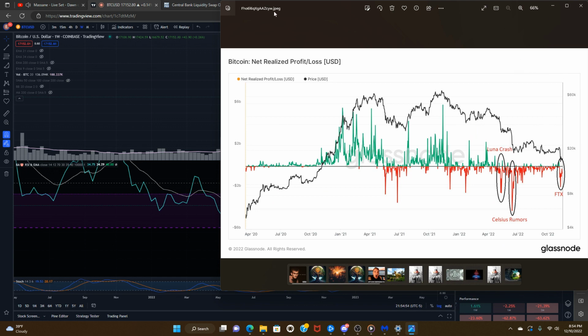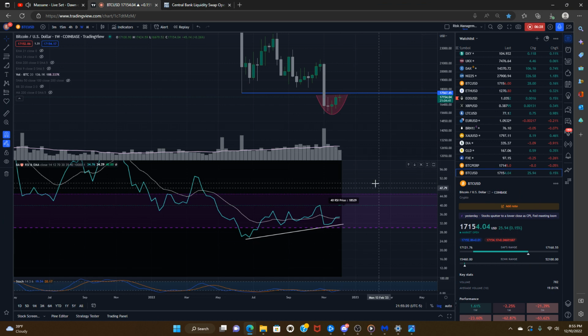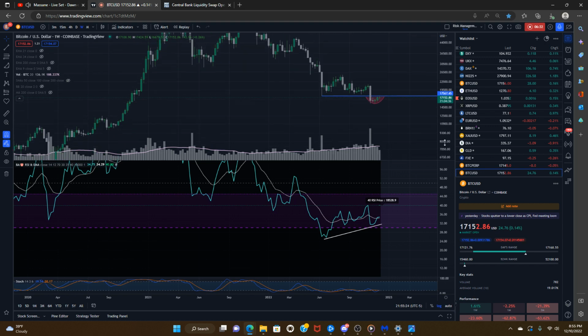And while this is not a huge deal, this FTX is not a huge net realized profit and loss. But if you add it in the aggregate to this highest ever net realized loss on the June capitulation, then in aggregate, it only adds on to it and compounds basically what is a historical extreme. So a lot of stuff happening here, again, that is historical extremes.